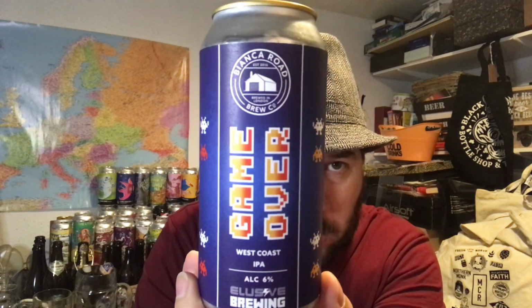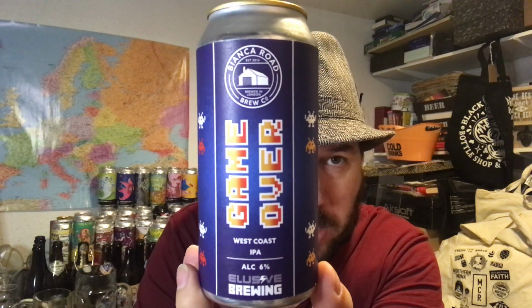I do want to try some of Elusive Brew's West Coast IPAs at some point, because I've heard good things about that. Lots of people said it's probably some of the best West Coast style beers in the UK at the moment, so it's a big acclaim. So this is Game Over from Bianca Road and Elusive Brew collab, 6% ABV. Very nice, citrusy orange forward with pine bitterness towards the back end. Lovely stuff. If you see it around, give it a try.